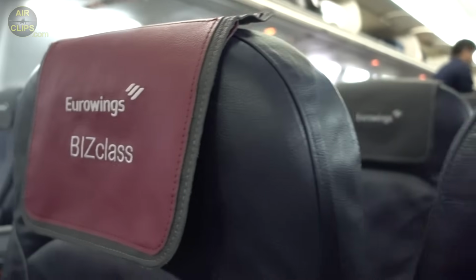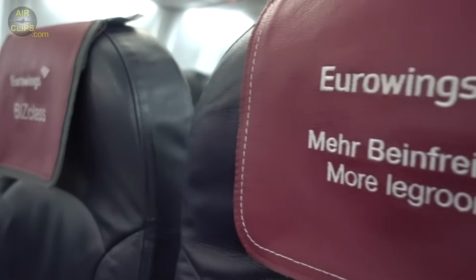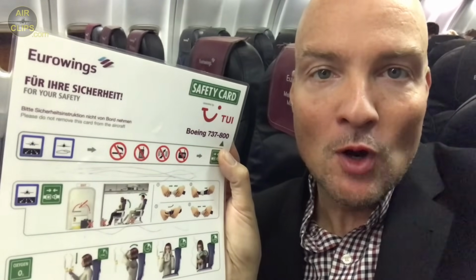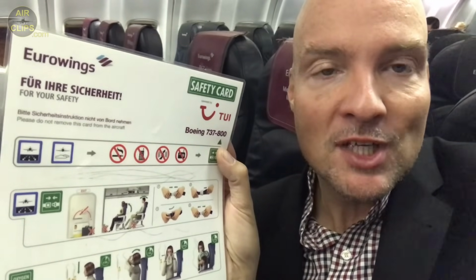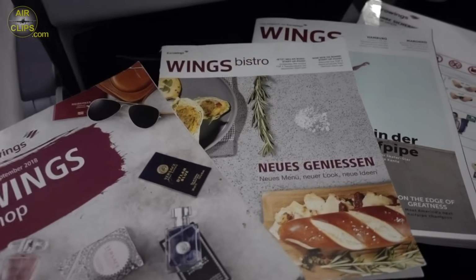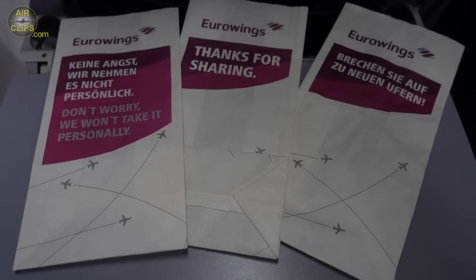Of course you have the headrest covers of Eurowings, and then you can see on the safety cards again that this aircraft is operated by TUIfly. Let's get ready for takeoff. Boarding is about to be completed and off we will go to Stockholm Airport. Should be 1.5 hours flight, I guess, maybe 1 hour, not too much.